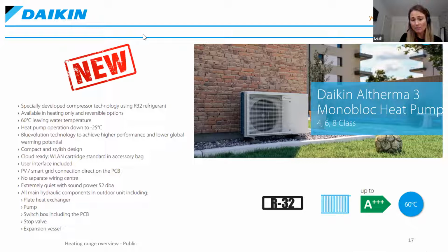Extremely quiet, sound power 52 decibels, and we do actually have a quiet mode function on this particular product. Sound is something that does come up, so I'd really love to get the feedback from some of you on the call that have got the heat pump as to what you think of the noise. But we have built in some extra functions. What that does mean though is if you do put the unit into quiet mode, it will take longer to heat your house because the fan has to slow down.